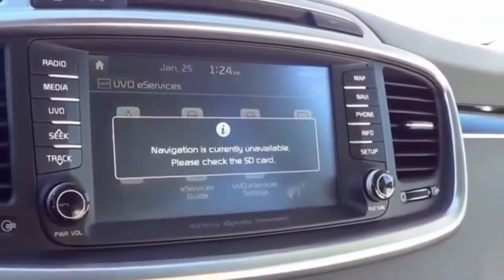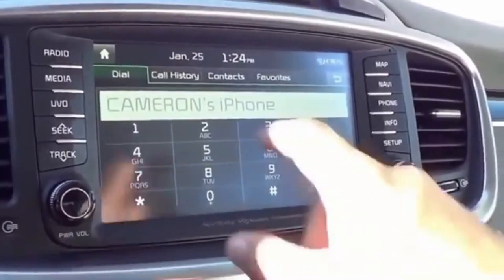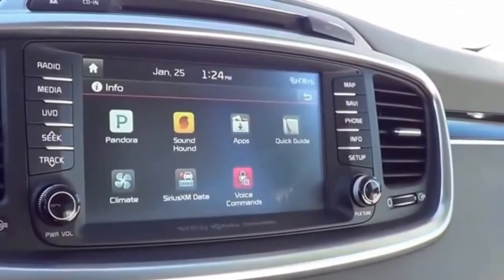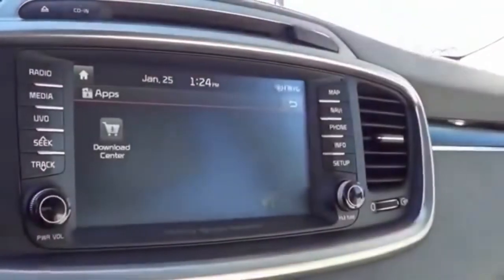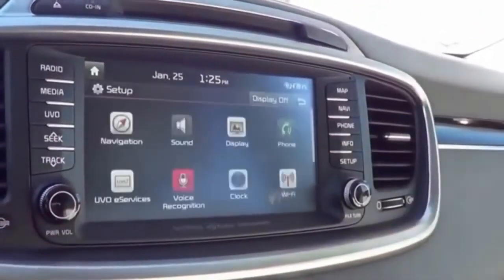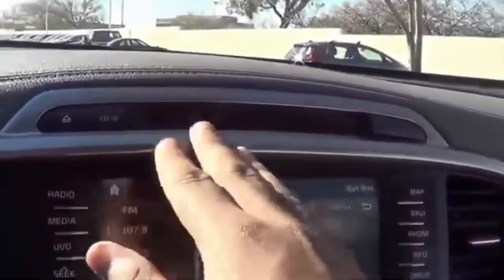And then when you want to access the navigation system, you actually do have to have an SD card slotted right there. And then coming to your phone, of course, you have an integrated dial pad. You can hook up your phone on here, have all your contacts, of course, all that good stuff. And then coming to info, you can access Pandora Internet Radio, SoundHound, and then you have apps that you could download. A quick guide, voice commands, Sirius XM data, and then your climate. And then coming to setup, you can change many different settings like the navigation, voice recognition, sound, display, etc. And then you also do have an optical disc drive up here too.